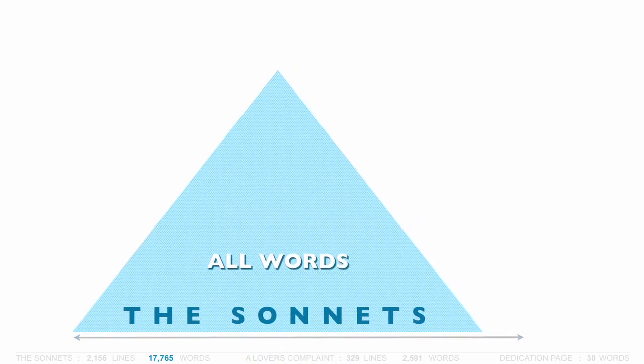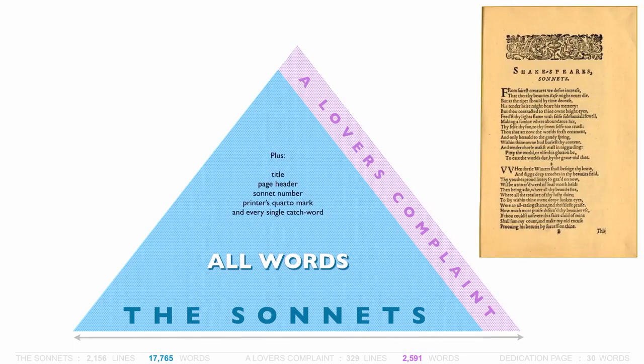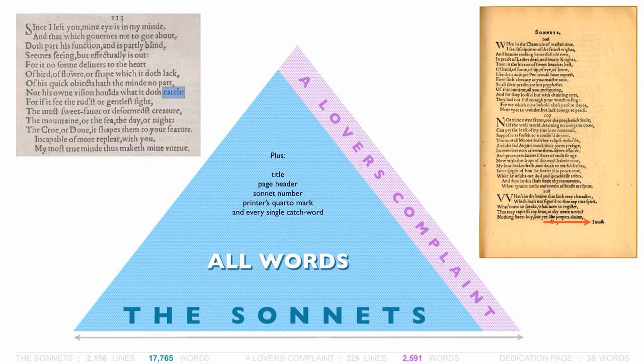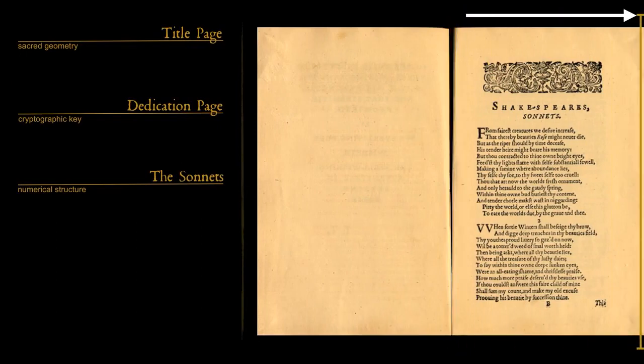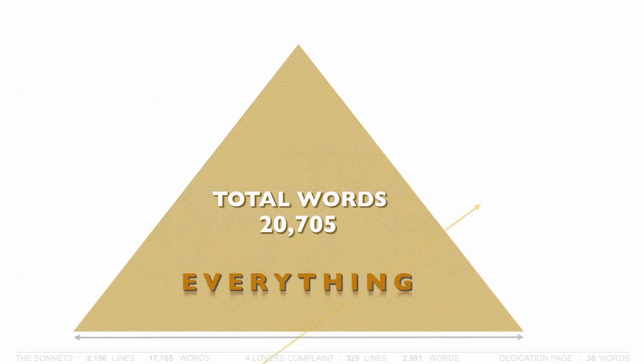But that's only all the words in the sonnets. If you add all the words in A Lover's Complaint and all the words in the title page, the title, the headers, the numbers of the sonnets, the signature mark, the catchwords. Remember, he's telling us about that, what's lacking. Add all those up, you get 349. Now, add all the words in the sonnets, all the words in A Lover's Complaint, and all the extraneous words that are found everywhere else. In other words, I'm saying everything. That means everything from here to here. And now he's given us total words, 20,705, which is a perfect triangle on a... no, I'm sorry, actually it's one short.